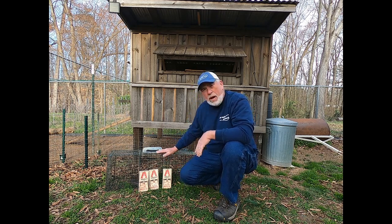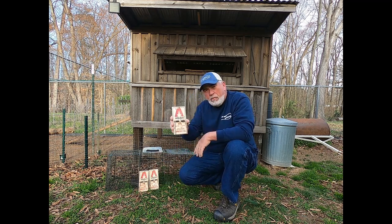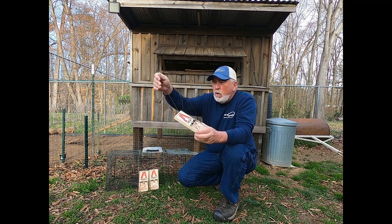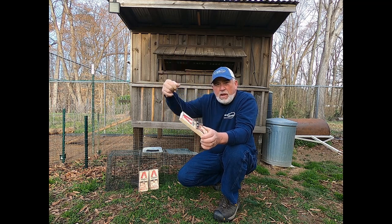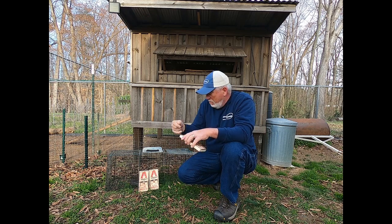You can see we got a live trap. I'm going to set it with a hair trigger. Then I bought these big old wooden traps, and I actually got 20-pound test line on them. We're going to stake them in case he gets his arm caught or something. Can't run off from a trap.